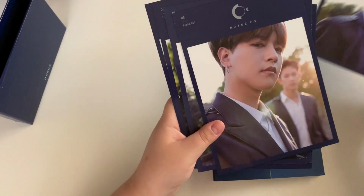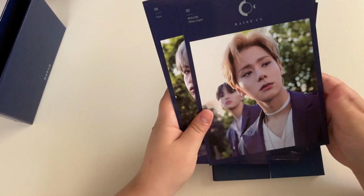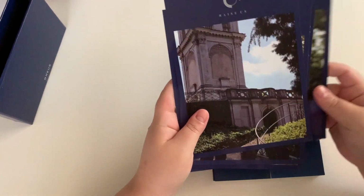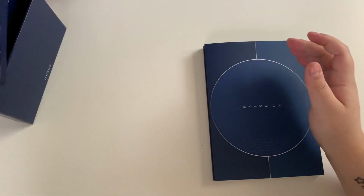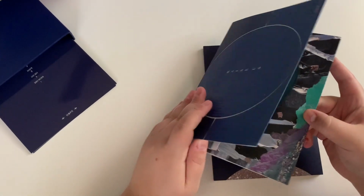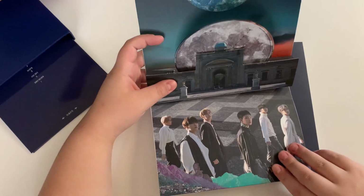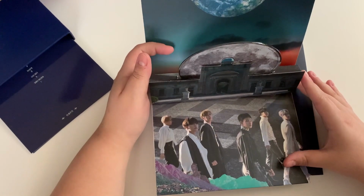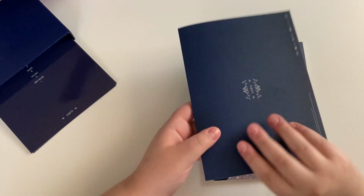Lido, Raven, my baby, Soho, Wonwoon, and baby Shion. He really looks baby in this. Oh my God. And then random place. Thank you. And I really liked this packaging when I first saw it. And then this is wild. This is where they keep the CD. Oh. I love this pop-up thing, but it scares me. It scares me. Oh, they look so good. This is the Dawn version, because this is Dawn on the back.